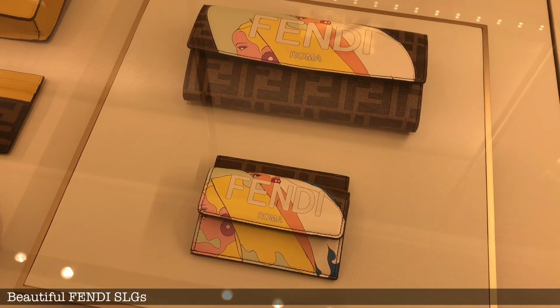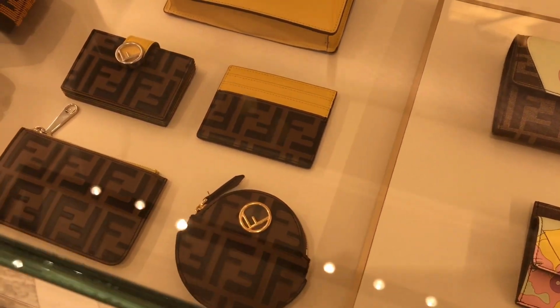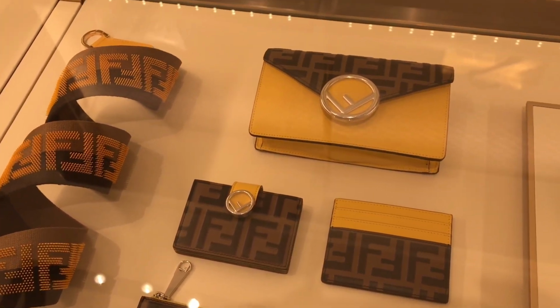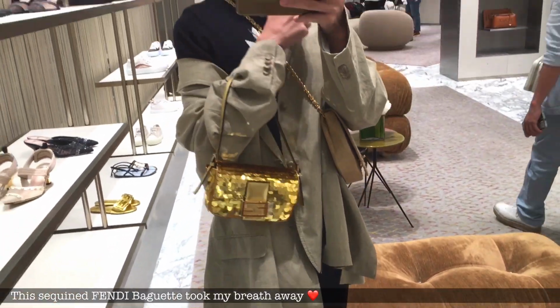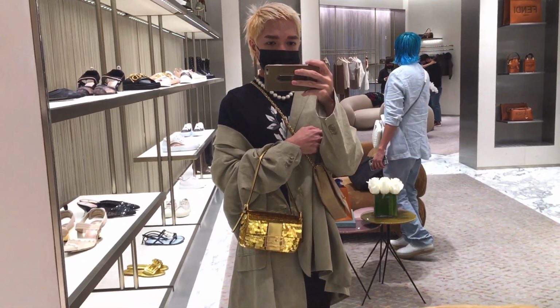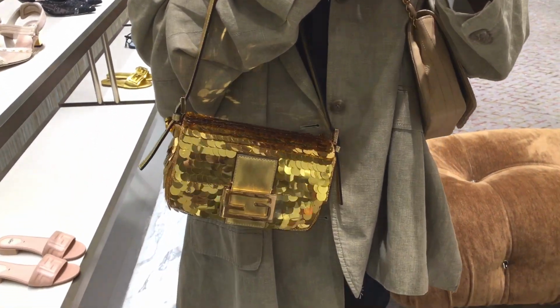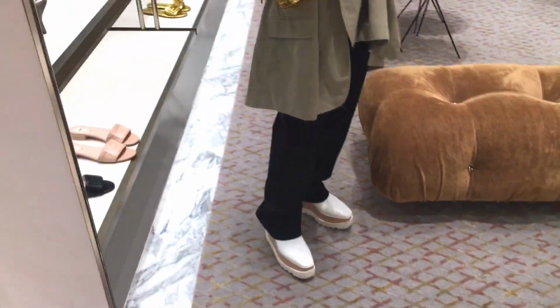OMG, how beautiful are these monogram Fendi SLGs. Look at that round coin purse. Love the selection here, the Fendi strap and wallet on chain. I am trying this sequin Fendi Baguette bag. OMG, if I'm not mistaken, the price of this one is around 185,000 Philippine pesos. She is truly beautiful, guys. OMG.